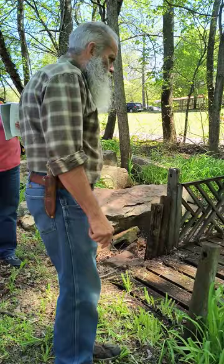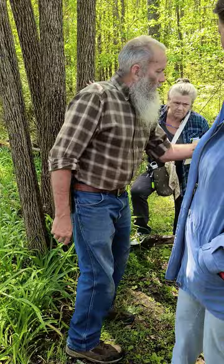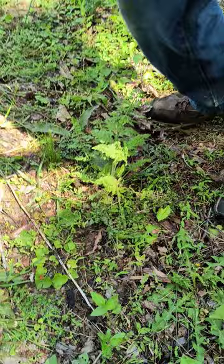Is this Jerusalem artichoke growing under here? No. What is it? I don't know. I didn't look at it. That is a little green plant. We'll go this way. Okay. Maybe this afternoon I'll get it, but catch me later.